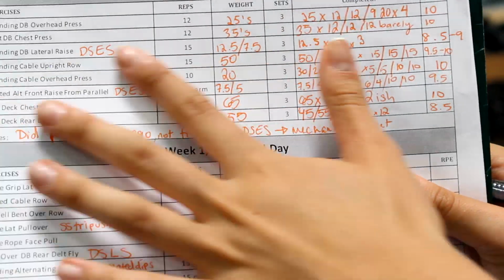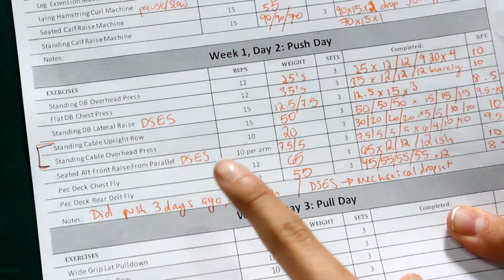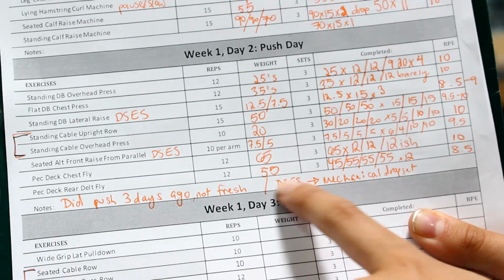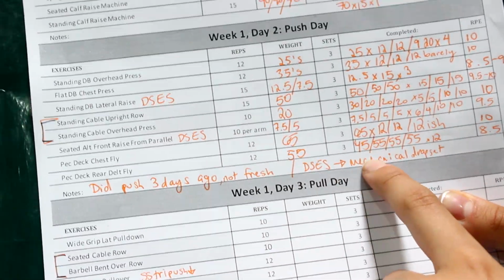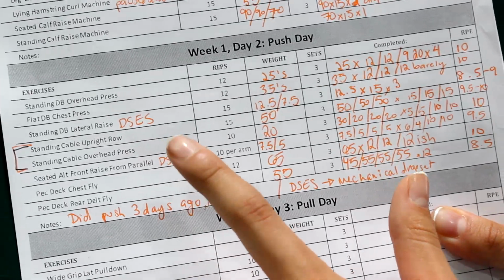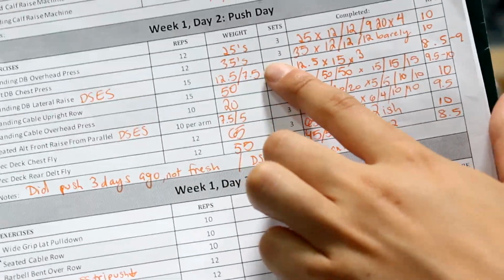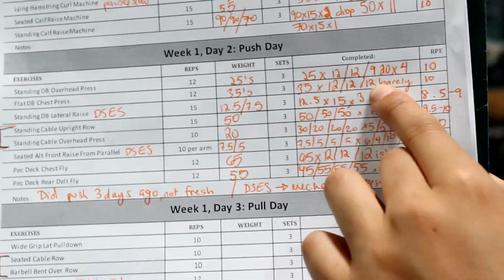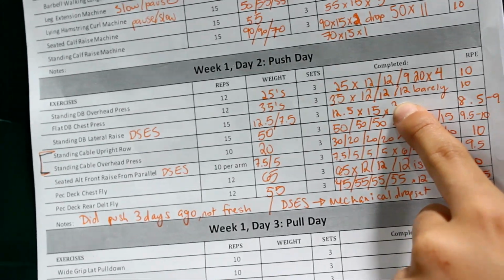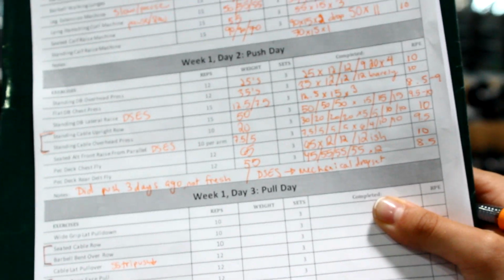Alright, so this is what we got today. I just put a little note that I did a push day 3 days ago, so I'm not fresh, I'm not my strongest today. And then drop set every set, I did a mechanical drop set for most of the sets for this exercise, the seated alternating front raise from parallel. Just to show you guys what I'm logging here, I did 12 reps on the third set of dumbbell chest press. I wrote barely because, if you saw in that clip, I was forcing it out. I was barely hitting parallel with my elbow.